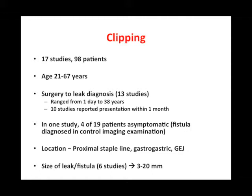In one study, 4 out of 19 patients were asymptomatic, and they were diagnosed while doing a routine control imaging examination. The fistula was diagnosed there. So the most common location again was the proximal staple line, and there were some gastrogastric fistulas and gastroesophageal junction. The size of leak or fistula was reported in 6 studies, and it ranged from 3 to 22 millimeter.